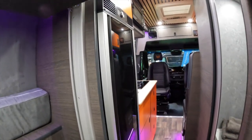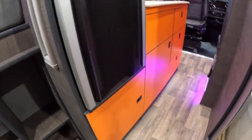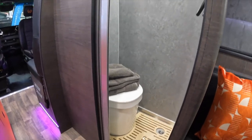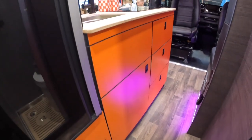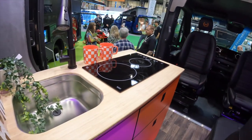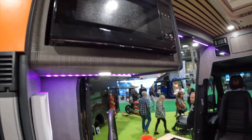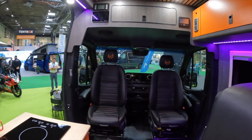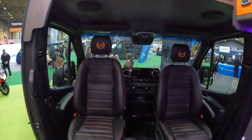And then we have a... There's the fridge. Cupboard at the top. Cupboard down the bottom. And they have a combined shower and toilet, which is pretty good size. Plenty of cupboards down there, as you have a sink, double induction hob, which is really good, a microwave up there, and really lovely leather seats, really, really nice.